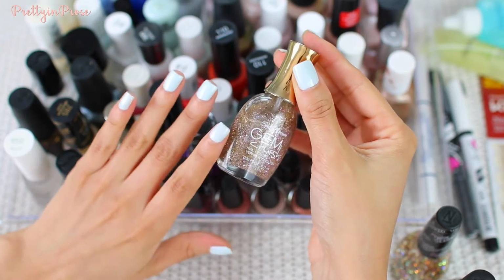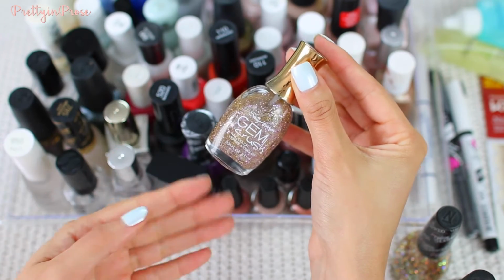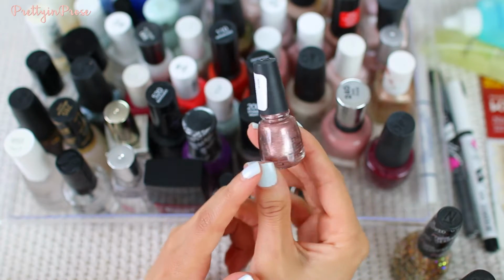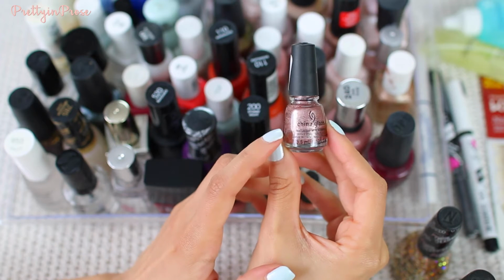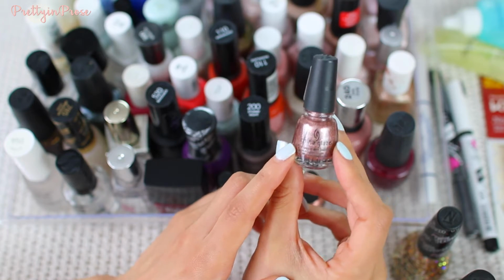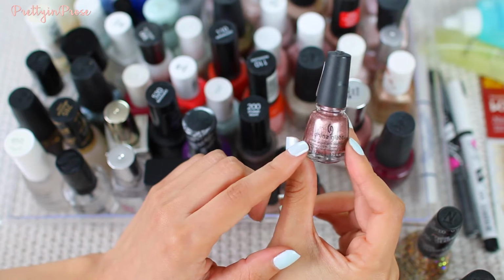I really like a lot of Sally Hansen nail polishes. I feel like they perform just as well as more expensive nail polishes, so this one is just an all-time favorite of mine. I have this little mini by China Glaze, and this is in the shade Meet Me in the Mirage. This is kind of a copper-toned glitter color. I haven't even tried this on my nails yet, so I can't really give you an opinion on it, but it is a really beautiful, unique, coppery, shimmery shade.